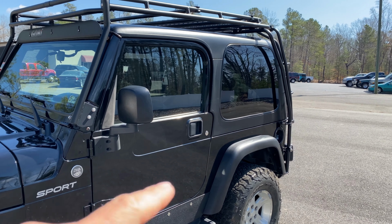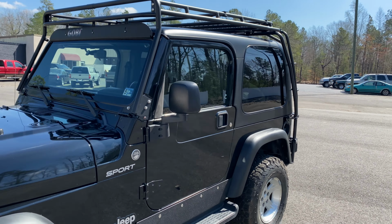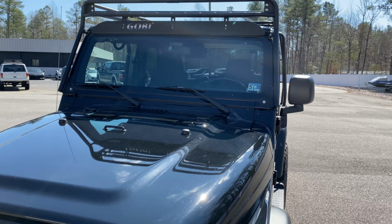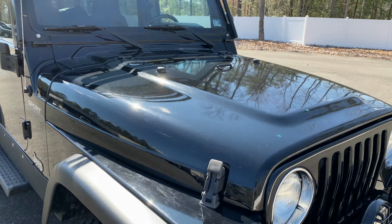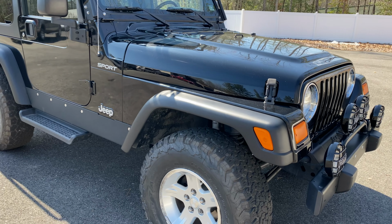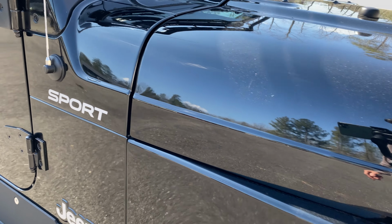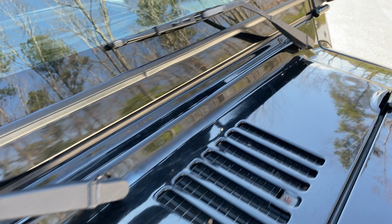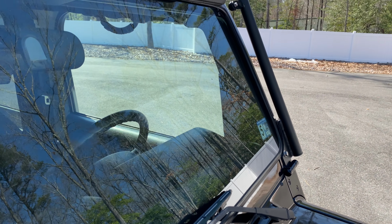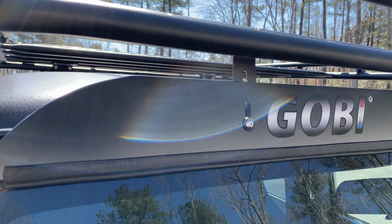We have even the doors in the original Jeep bag in the back that I'll show you guys here in a moment as well. Front grille is in great condition. Hood's in great condition. I mean, this thing just shows so well. No fading on the cowl. Windshield's in great condition. All the seals around the windshield are in great condition. I mean, this thing really shows unbelievably well.